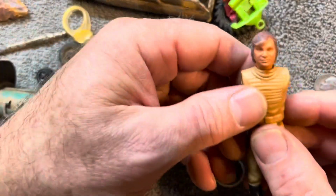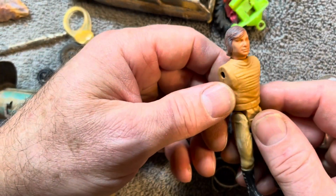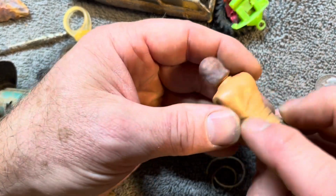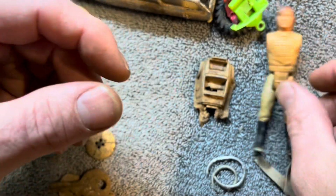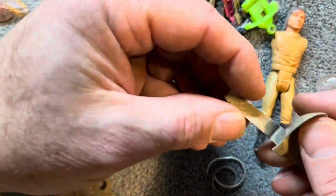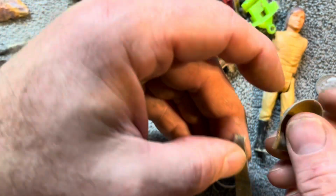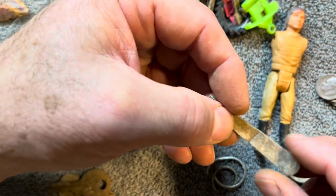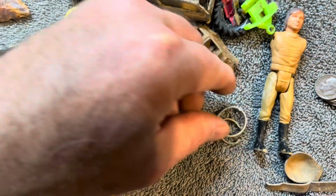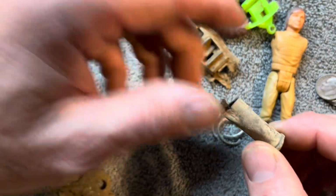We've got, I believe this is either Han Solo or Luke Skywalker. It's probably one of the original ones, back from Kenner. Oh, there's another car there. We got a spoon here, aluminum spoon. I find these all over the place, and I think they're just little baby spoons. They're aluminum. Got a couple of kids' rings. Got a nice old shell there.